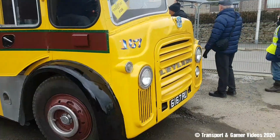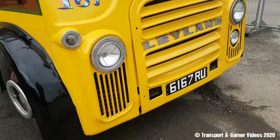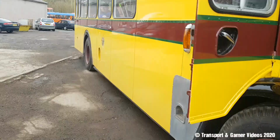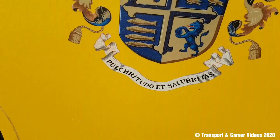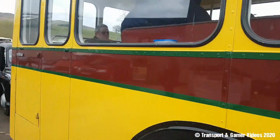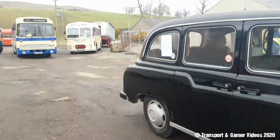There's a half cab Leyland, just right there. 6167. And it's very pretty. Yeah, taxi. One of the old London taxis. Peabridge.